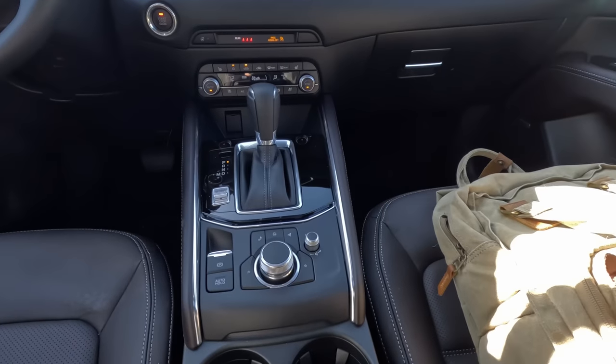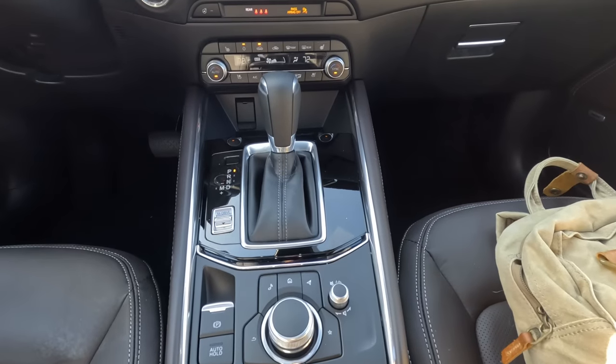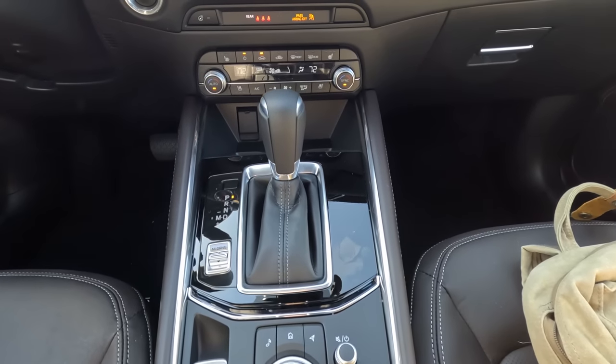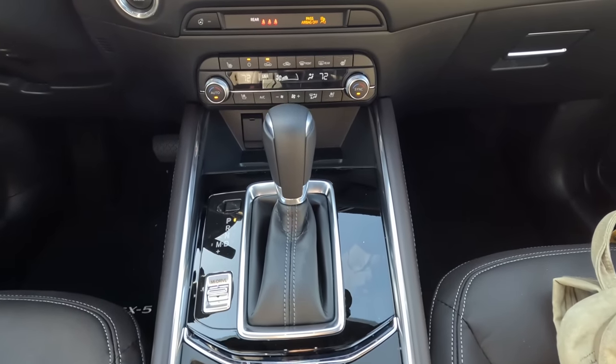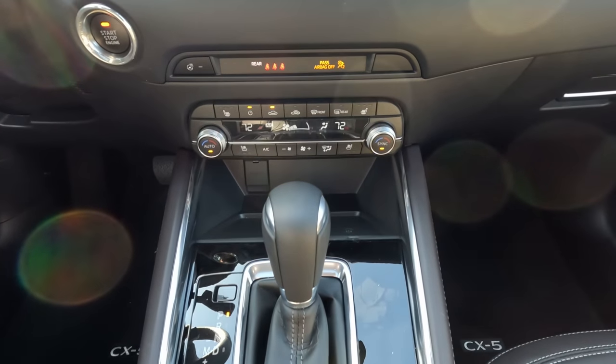I have a real leather wrap shifter here, not some little nub that is an imposter for a shifter. So yeah, I really like this interior, and I like it better than Acura's push button malarkey stuff too. So is it as quiet as a Lexus? I would say probably as quiet as a Lexus NX, up to about 50, 55 miles an hour.